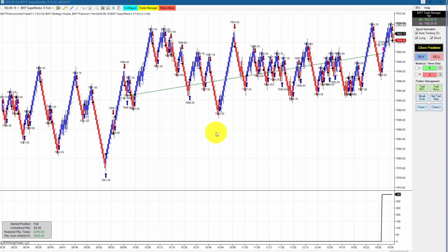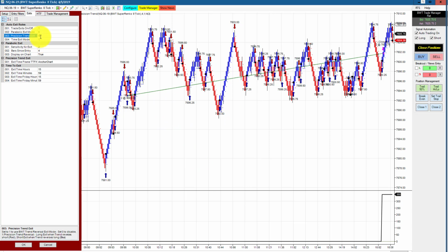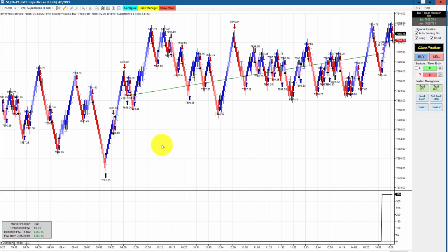Okay, the NASDAQ on a Super Echo 8 tick did 350 for the day, and this is using our weekly open range filter. So once again, we only went long here. We are not using the precision trend exit, so all of these potential trades here were avoided. All this noise was avoided, and this basically traded right through it with the weekly bias to the upside, and that worked out pretty good. Even though the gain was only 350, a modest gain, still a gain of 350 for the day is a good day.